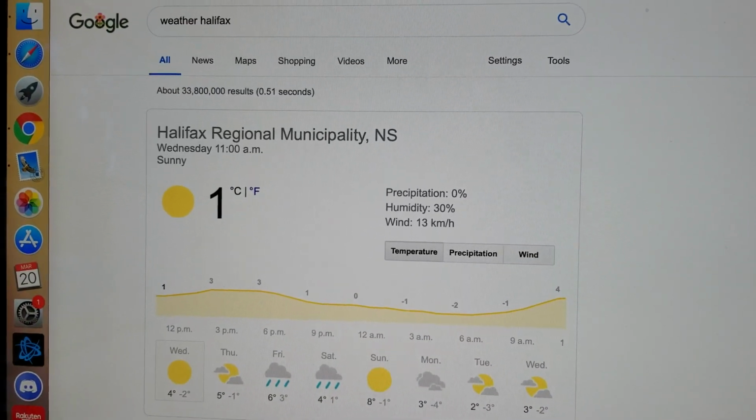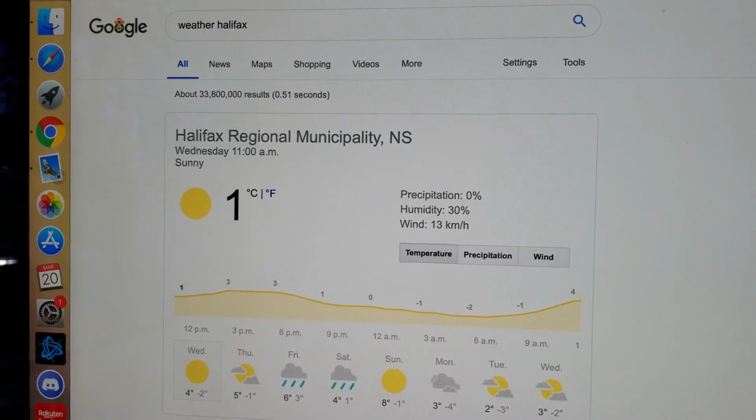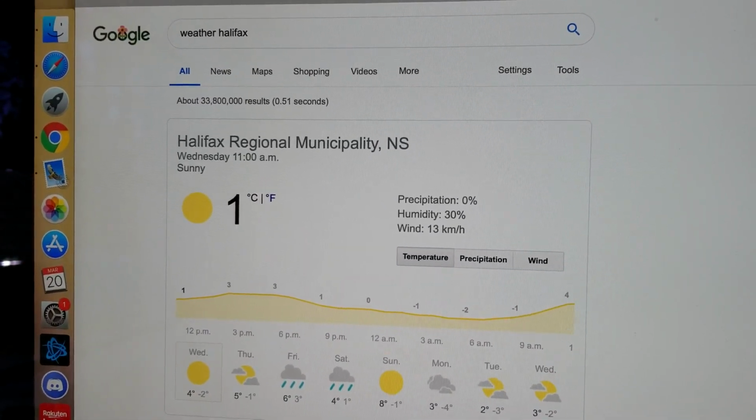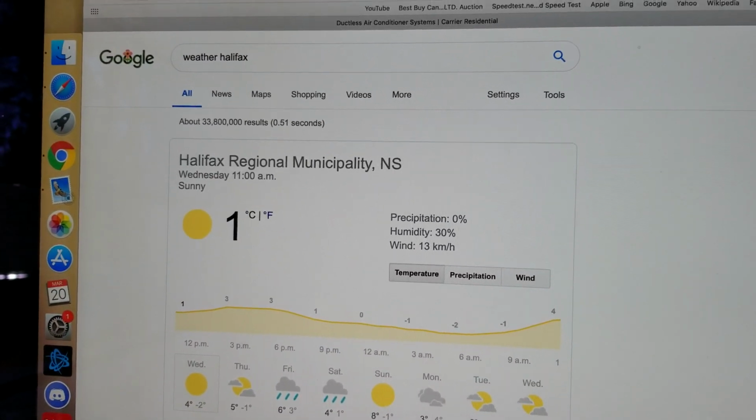Good morning. Today is March 20th in Halifax, Nova Scotia, Canada. And we are 1 degree Celsius and sunny this morning.